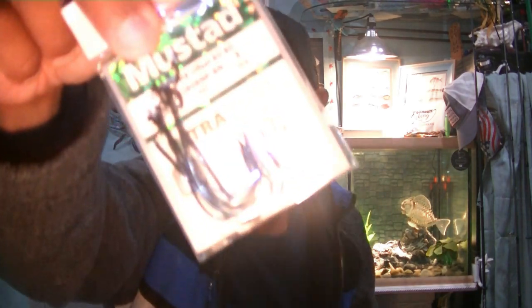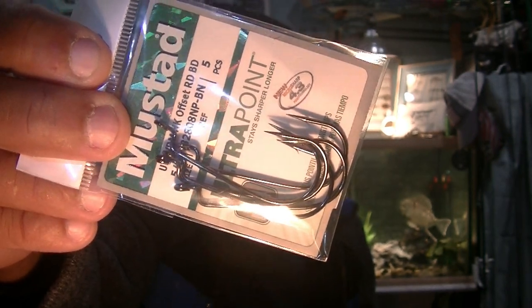We got five to go. Mustad Ultra Point hooks. So we got some hooks. We got some 5-aught size straight shank. These are worm hooks. So they got the offset hook eye, but then it's a straight shank to the hook bend. But there we go. So we got some Ultra Point Mustads. That's awesome. Never have too many of these.